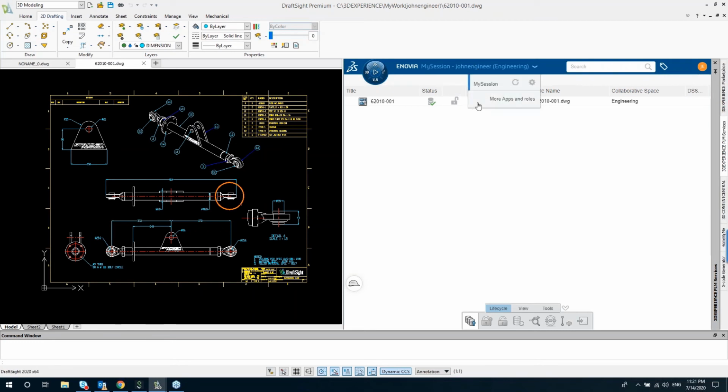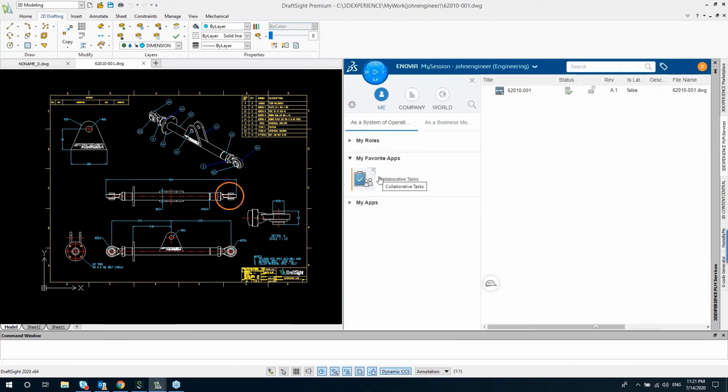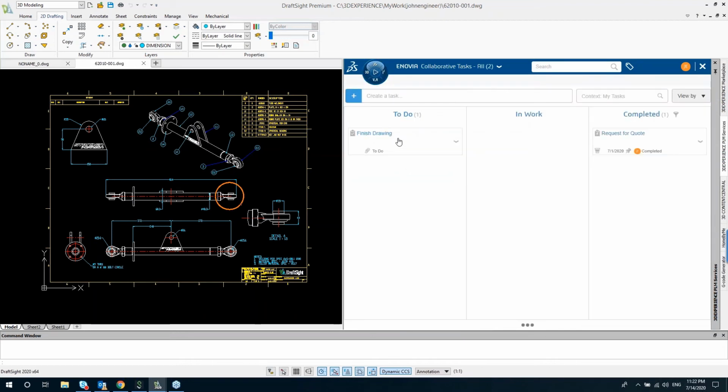So there are additional apps and roles available on the platform, and I'll take a quick look into the Collaborative Tasks app, which is an application that allows a manager to assign a task to his team, attach any deliverables, and we can work directly through DraftSight. So I've been assigned a task of finishing a drawing. Currently, it is in a to-do state, and I can also see that there's an attachment for this task.